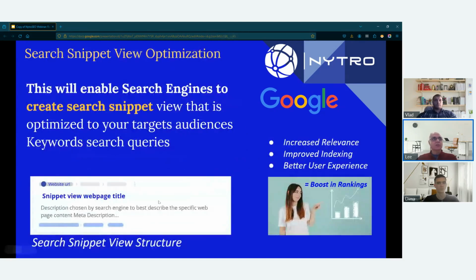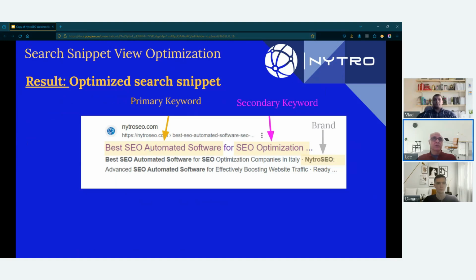So this is the search snippet view. Everyone is familiar with that. When you search for a certain keyword or term, you see various results, and this is what the result looks like, plus minus. There are variants, but this is what we aim to improve. And this optimization increases relevance, improves indexing, and improves user experience. This is a small example of a real search snippet view that our system generated, where we place the primary keyword and the secondary keywords in the search snippet view, which obviously causes improved performance.